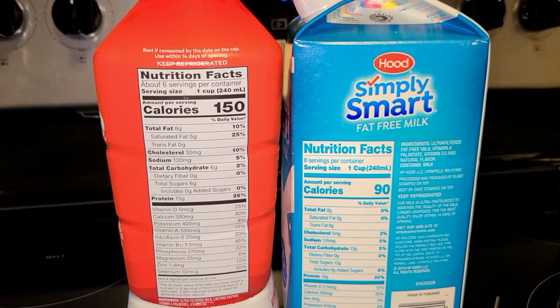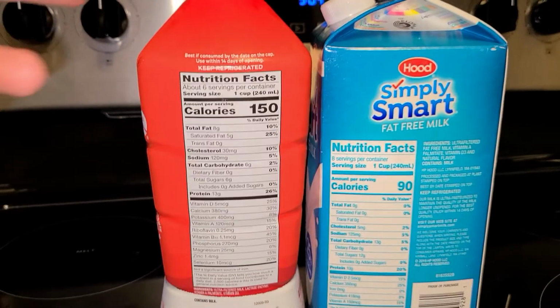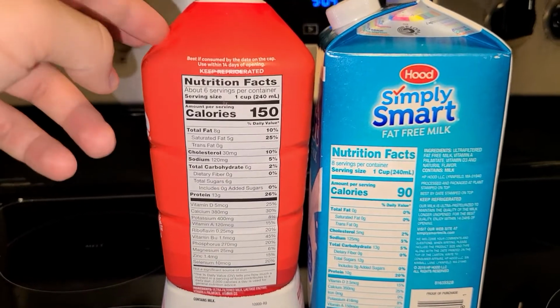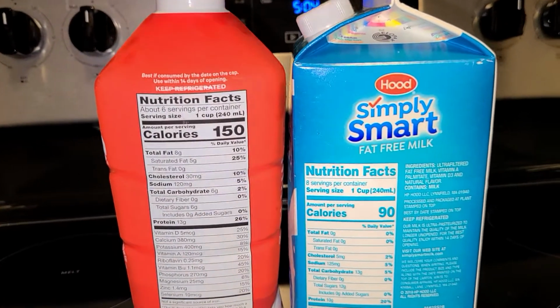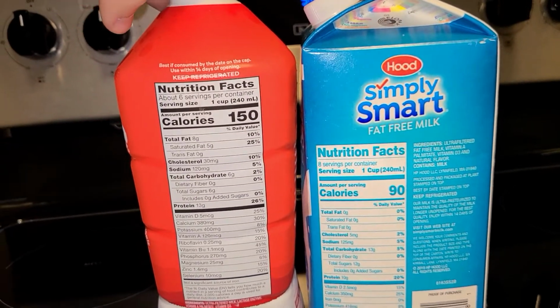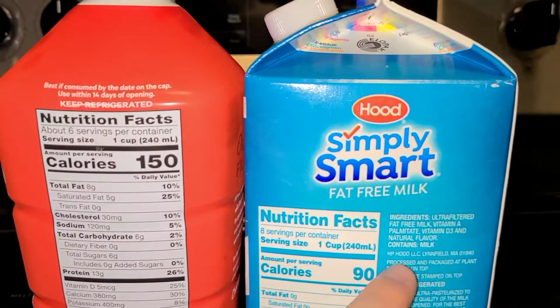I paid about $4.15 for the Hood Simply Smart as opposed to $3.45 for the Fairlife here. So in terms of price effectiveness, it's cheaper for the better one, and you're getting whole milk. The second thing I look at is ingredients.